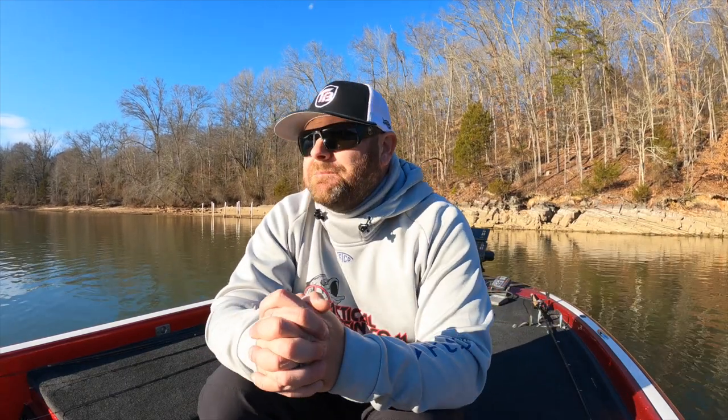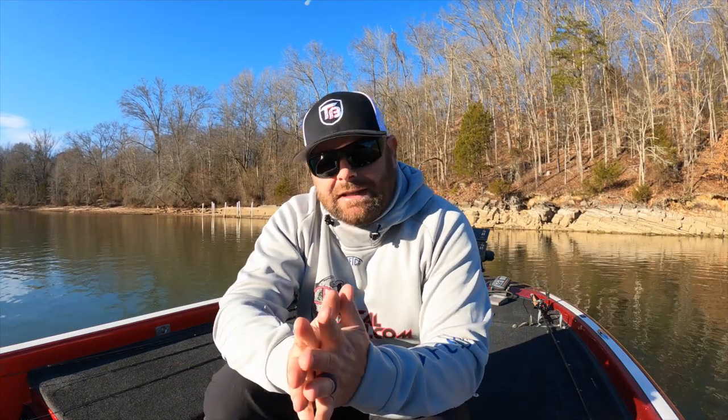So if you're catching fish smaller than you typically are catching on your fishery, backtrack a little bit, because you will find the females are typically moving a little bit slower than the males. Again, you get those warm storms coming in, you get that moving water, all of them are heading to the back.